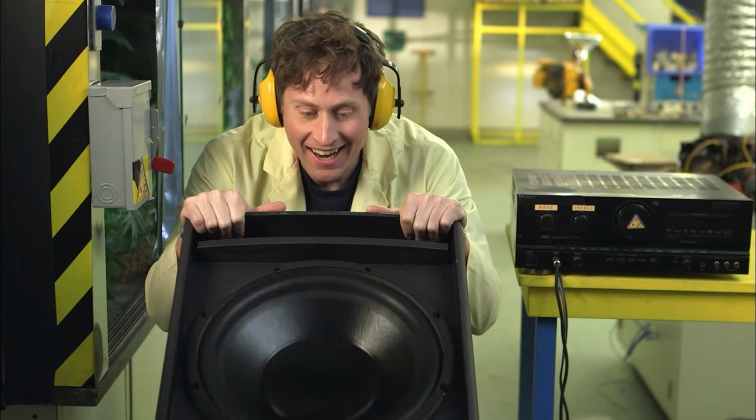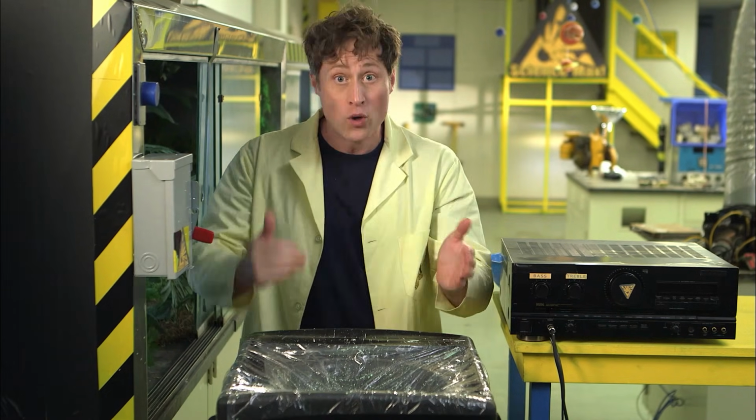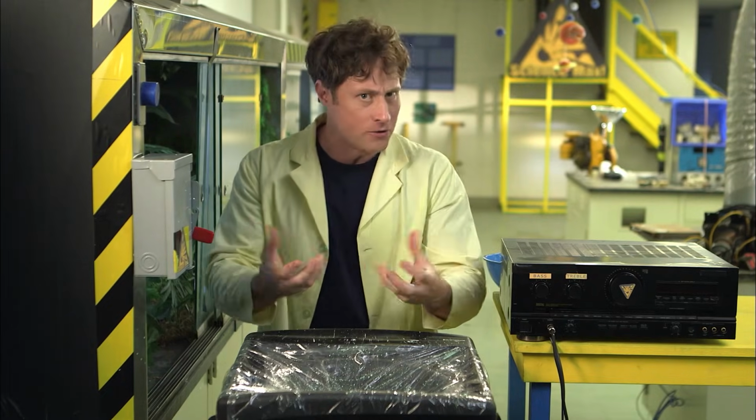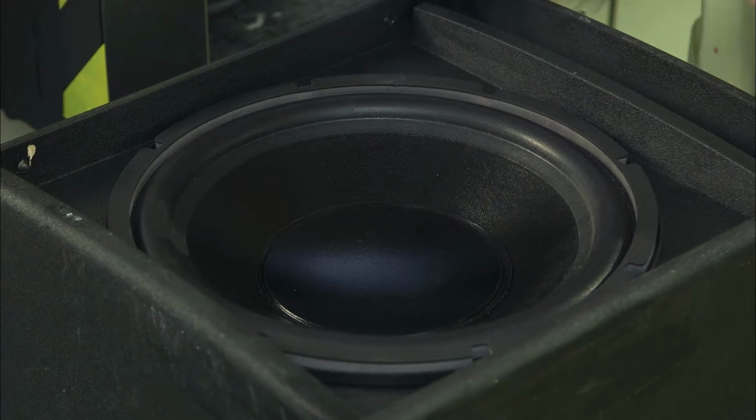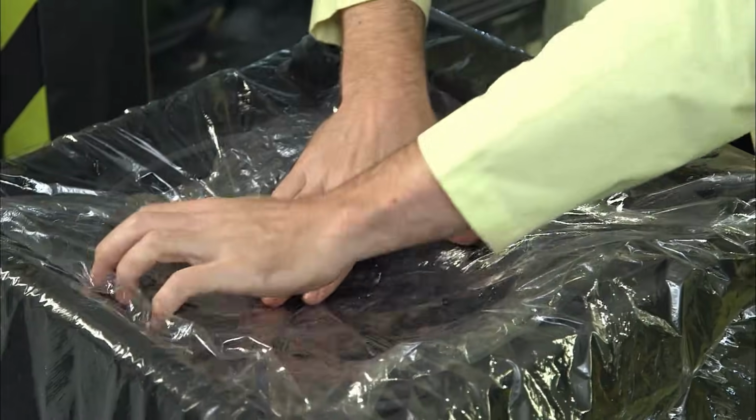Seeing sound vibrations is fun. This kind of speaker is a special kind. It's called a subwoofer, which is designed to give you the low notes, the big rumbly bass sounds. I tilt the speaker so it's facing up and cover it with big sheets of plastic wrap, which I push into the cone. Then, tape it so it's nice and secure.